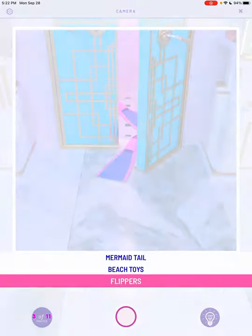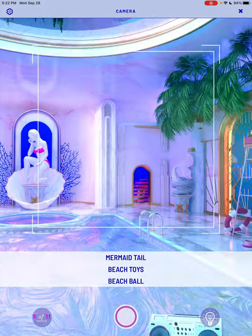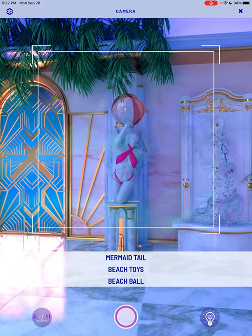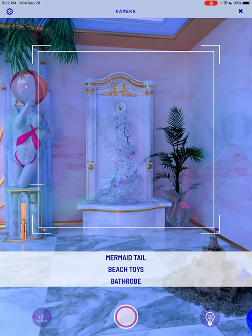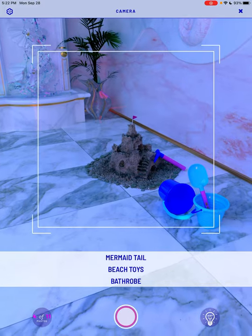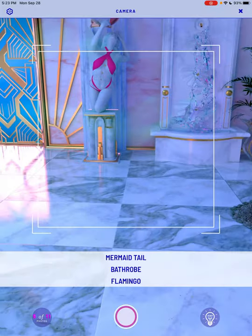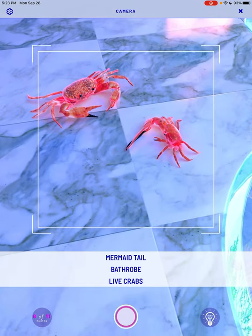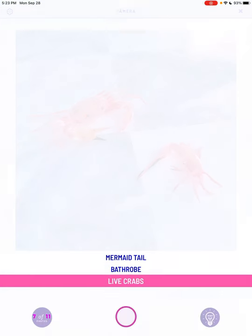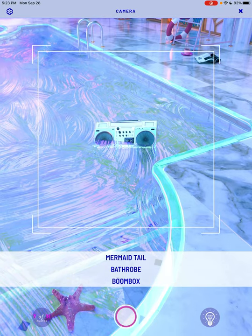Flippers. Beach ball, beach ball. Mermaid tail. I can't tell what that is. Flamingo, I saw the flamingo. Bathrobe, live crabs. Are they live? Sub boombox in the water, which is a little strange.